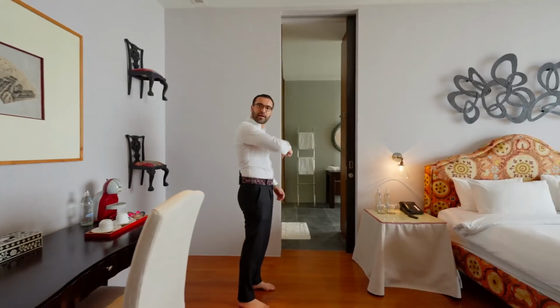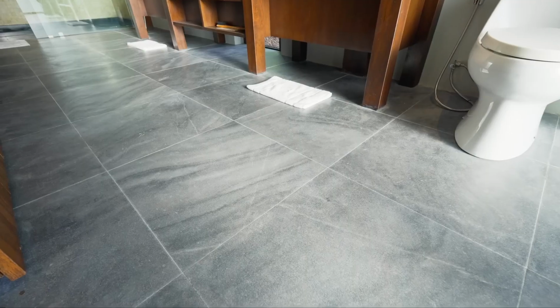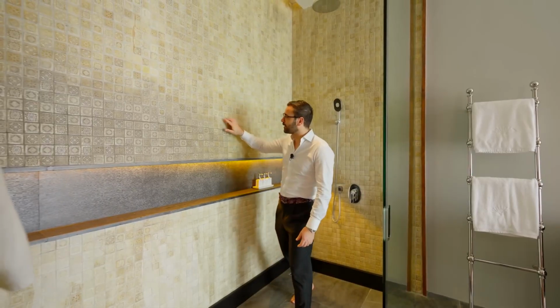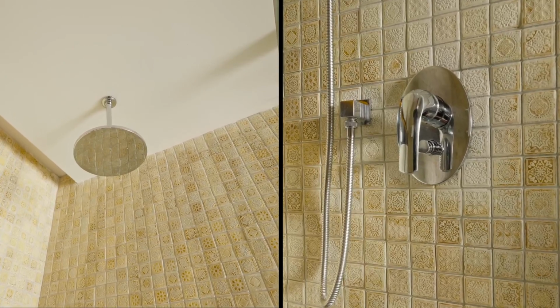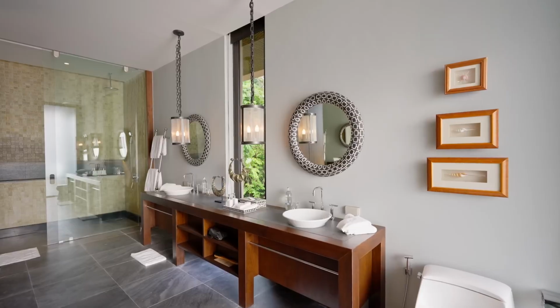And now let's go into the bathroom. Let's do it. Seamless transition, beautiful natural stone floors. Look at the size of this walk-in shower. Look at the mosaic work. Each one of the pieces has this really unique pattern, and there's just so much depth. But then you have your rain head, chrome fixtures, kind of everything you need. You can see the branded towels, branded toiletries, beautiful vanity.